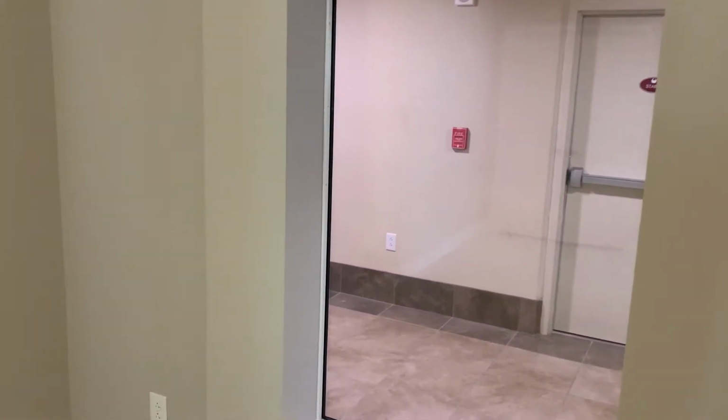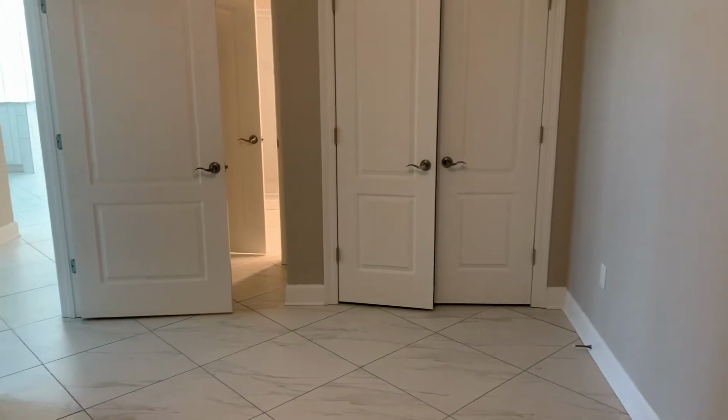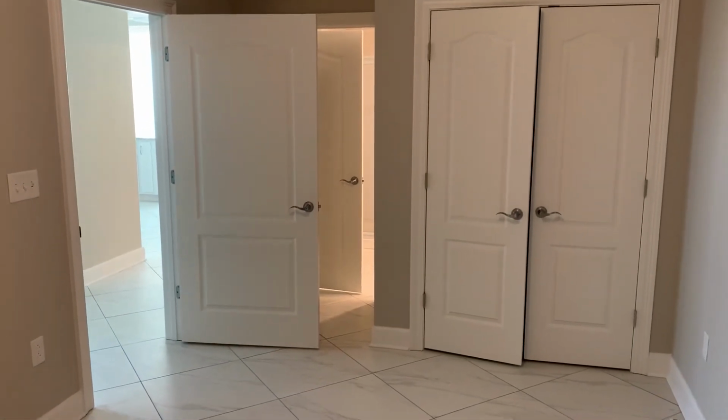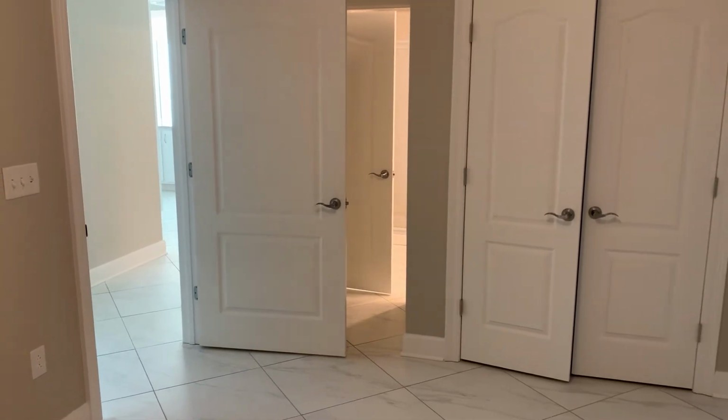That's just the hallway out there going to the elevators. This bedroom here will share that bathroom. That doorway right there goes into the bathroom. You can see the light on just behind the door.